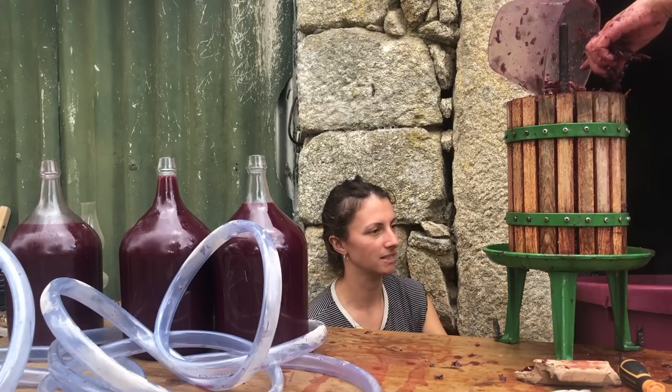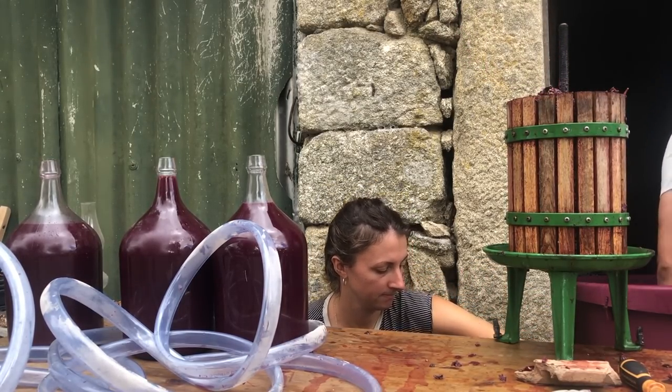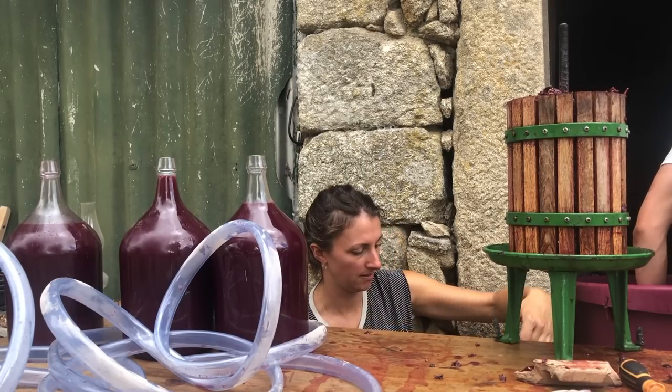Does the stems add any extra flavour? Yeah, tannin. I've always liked whole bunch wines.